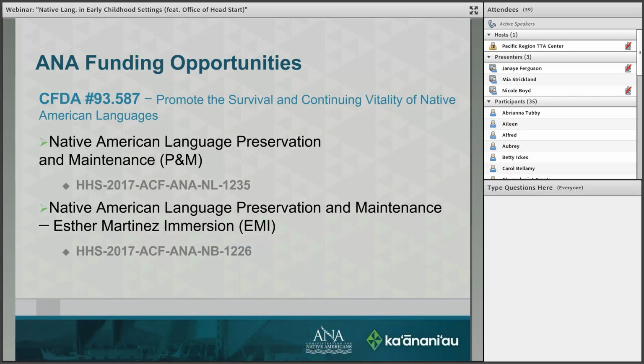And then our next program is the Native American Language Preservation and Maintenance, Esther Martinez Immersion. Now, EMI, Esther Martinez Immersion, is based off of one of the early advocates of Native American languages, Esther Martinez. This particular funding opportunity is more focused to actually provide immersion-type instruction on 2 different levels, including language nests, which serves our 0 to 5 population, so our early childhood education and early child development ages. Or you can also propose to do a Native language survival school, which is more of your elementary on up school-based site instruction.